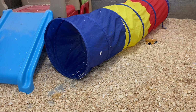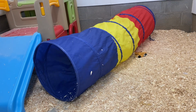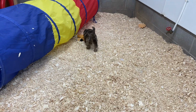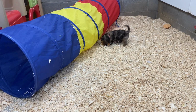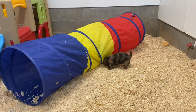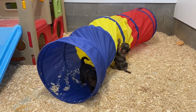Puppies, where are you? Are you in the tube? Hey. Hey, cutie pie. Hey, cutie pie. She says, oh, I gotta find my toy. Of the girls, this little chocolate merle is the most outgoing. She's a real sweetheart. And a little bit of a spitfire.